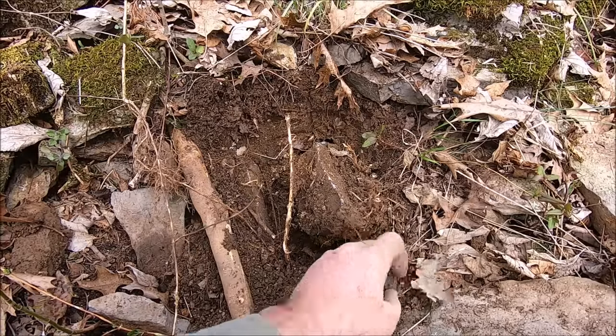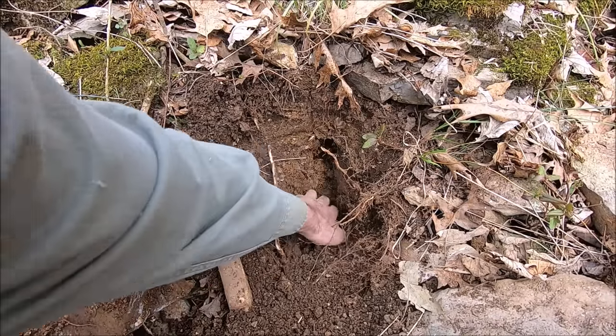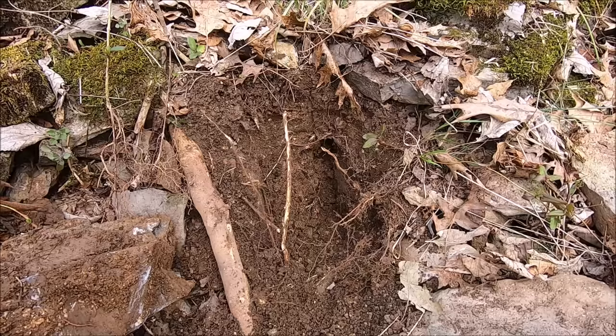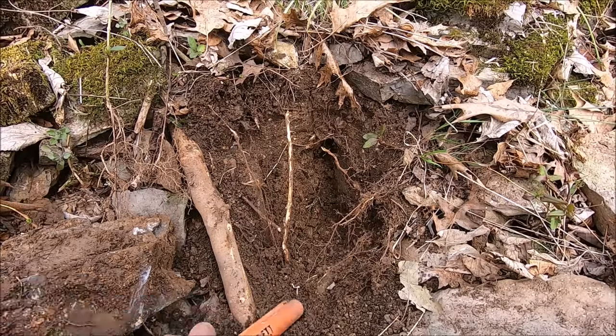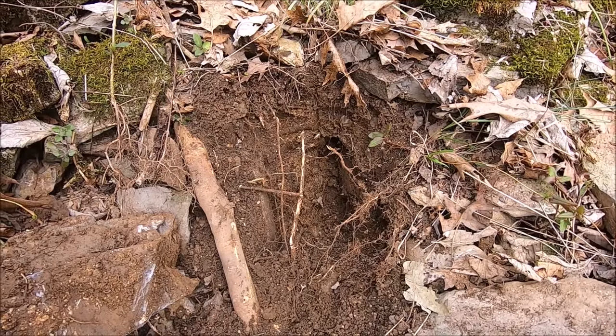All right, should be under this rock. I'll get window glass and stuff out of here. I don't see anything about you. This sounds so good. I want you to be here with me. There's something right here. Straight down, a little bit deeper. I mean, whatever it was, it's deep. I'm just really afraid it's going to be like a big piece of flat iron stove or something.